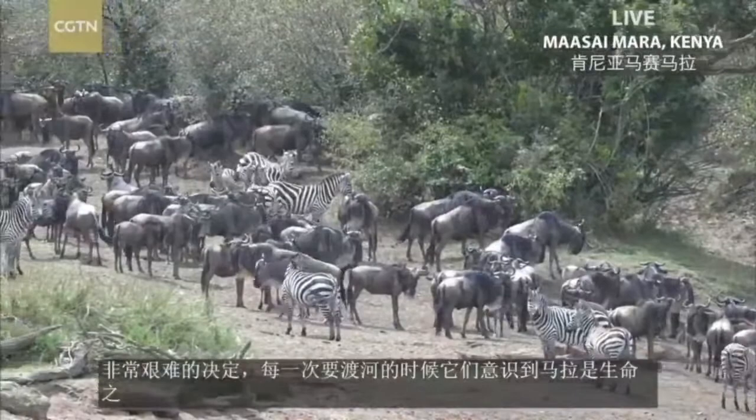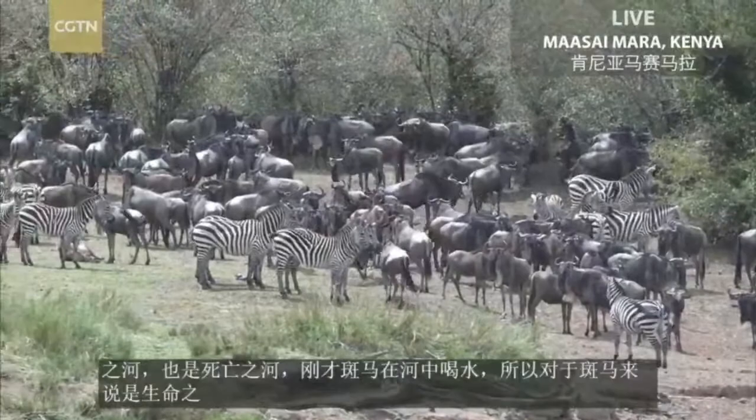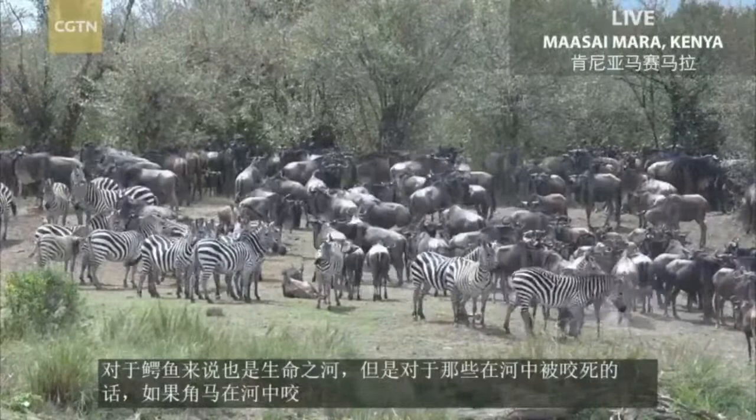Hippos got a home. Crocs, this is their ecological niche, they got a home too, so that's the river of life. But when they cross, and unfortunately we get crocs bringing them down, or we got lions bringing them down on the other end, the river changes its name to the river of death. It depends on what side of the coin you're looking at on a particular moment.